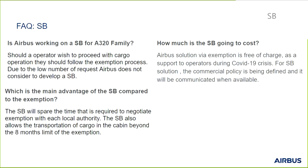And this is our last frequently asked question. So how much is the SB going to cost? Matthias, can you give us your answer? So the exemption process is of course free of charge. We are going to provide technical data via tech request to support the exemption process. For the service bulletin, the commercial policy is currently being reviewed and will of course be communicated when available.